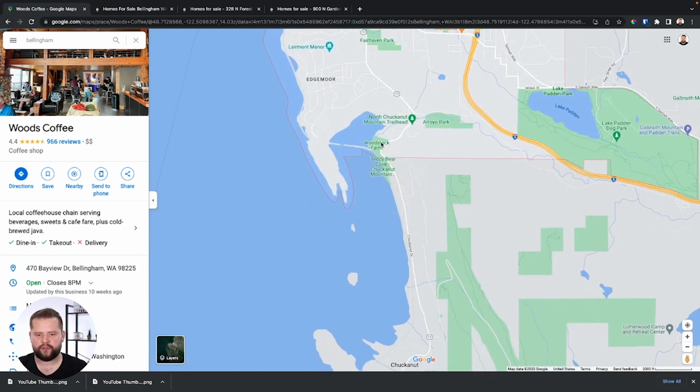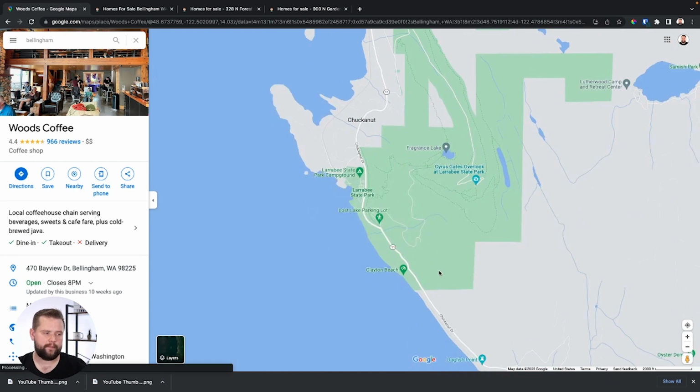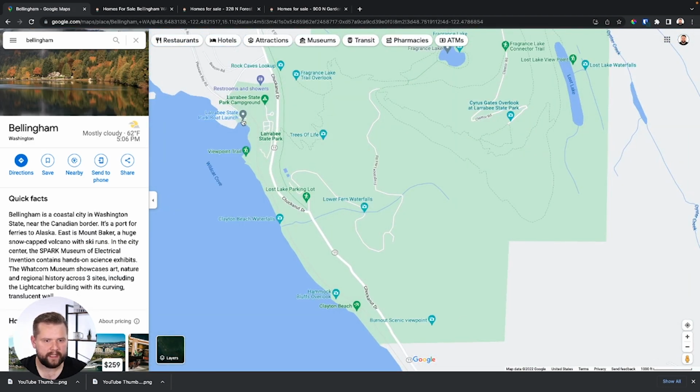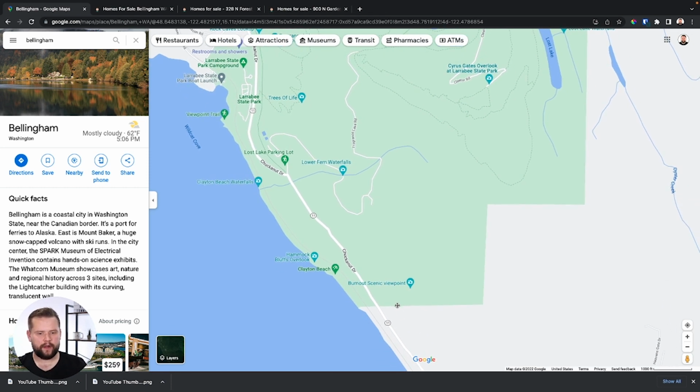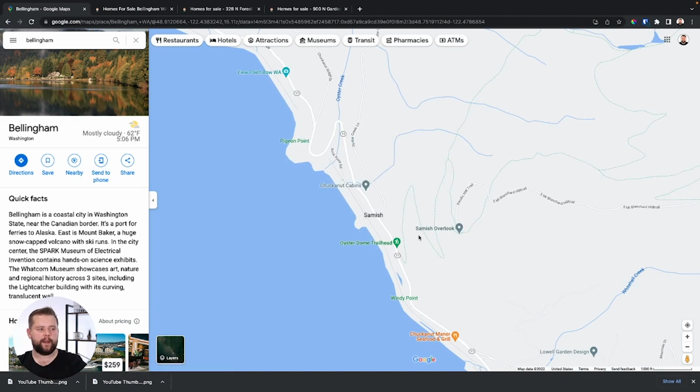And if you want to go down this drive, we have this road called Chuckanut. It's a beautiful drive. Highly recommend it. And if you were to go down this, you have a few like hidden little beaches. You have like Teddy Bear Cove, you have Clayton Beach. Now these are kind of hard to get to. You kind of have to know where to go, but if you can find them, they're really cool secret little spots.